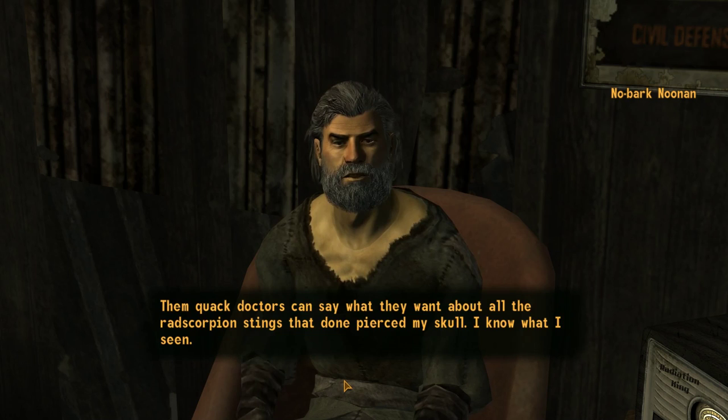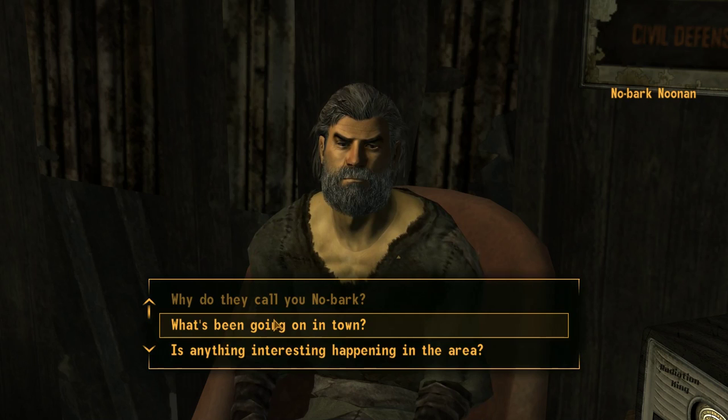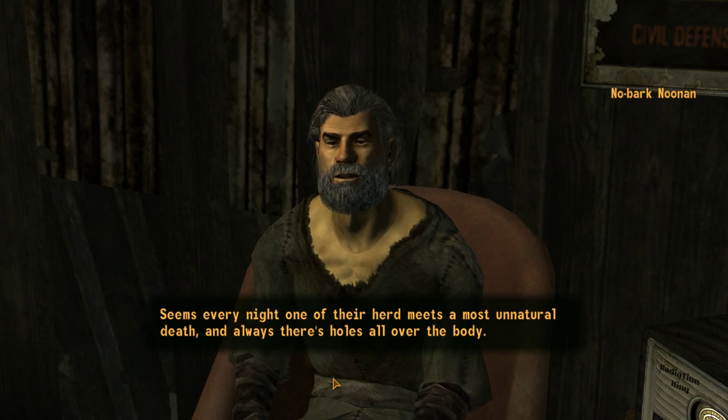Oh, I thought maybe you lost your dog. Quack doctors can say what they want about all the rat scorpion stings that done pierced my skull. I know what I seen. What have you seen, aliens? What's going on in town? There's been things of a disturbing nature going on at the McBride Corral. Every night one of their herd meets a most unnatural death. And always there's holes all over the body.